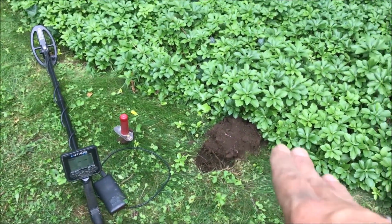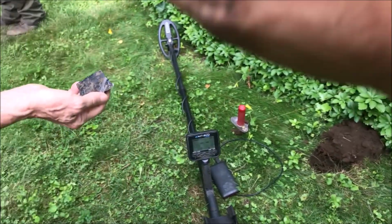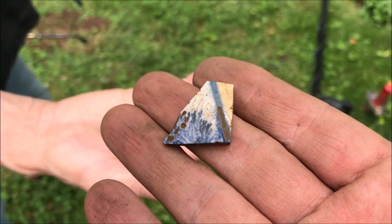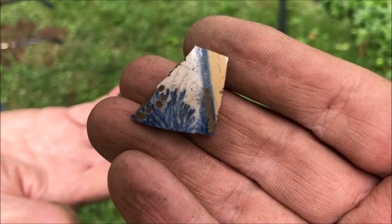All right, Doug, I had a pretty good one here. This was hitting almost a 90, and it was a small little signal about 3 inches down. As I'm digging, glass is coming out of the hole, and luckily Lynn's here, who knows what everything is. This is the piece I found, and you said it was called what? Mocha ware. And what year do you think it's from? 1830 or 40. And look at the colors on it.